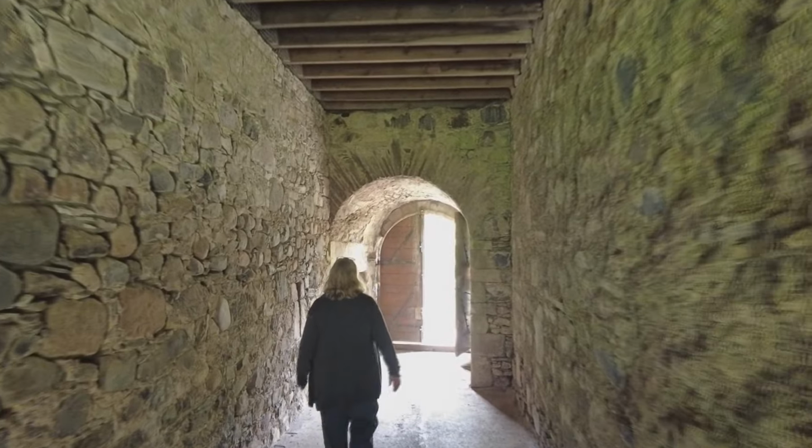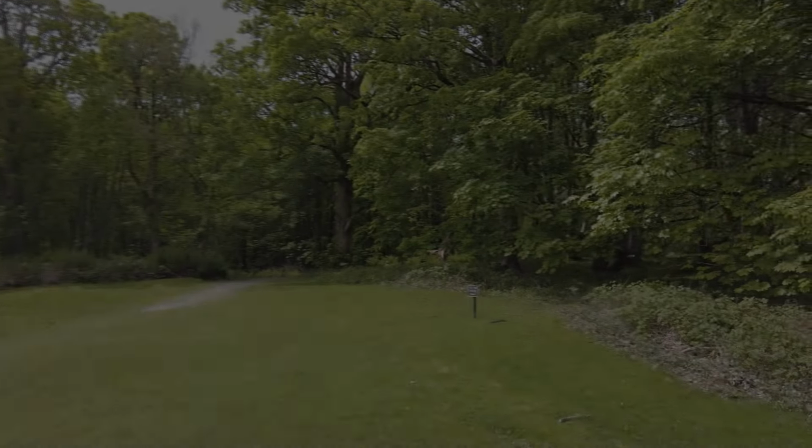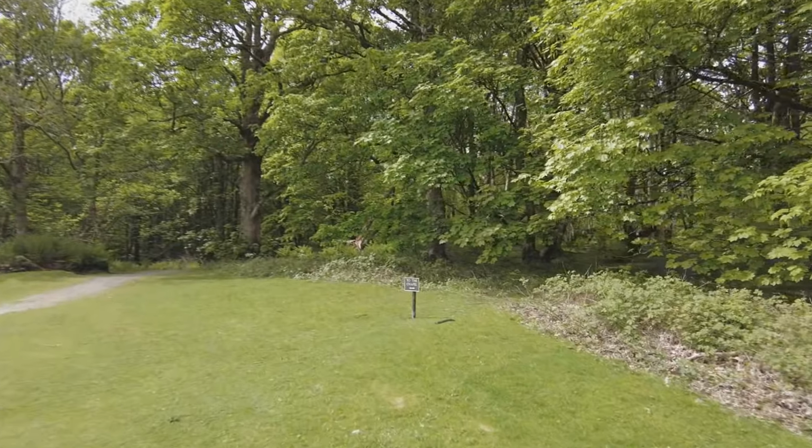That's the walkthrough of the interior of Dunstaffnage. We're going to head to the chapel now. Just a short walk through the woods.